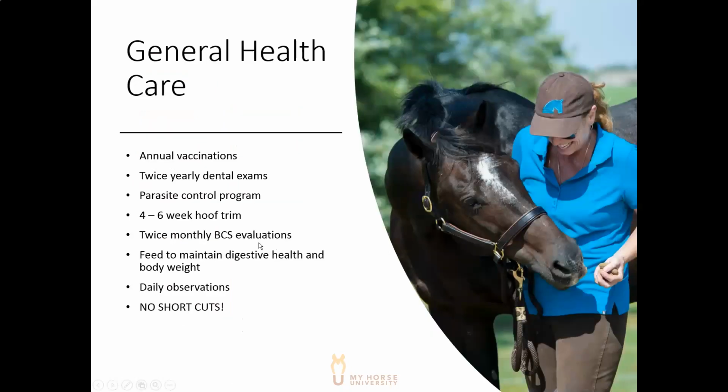So in general then, just to summarize, for our older horses, it's really important just to practice good general health care. Don't take any shortcuts just because maybe you don't ride them anymore. They're just out to pasture. They still have to have their annual vaccinations.